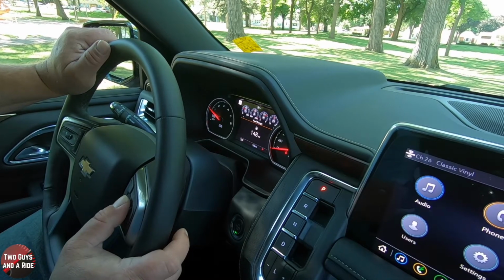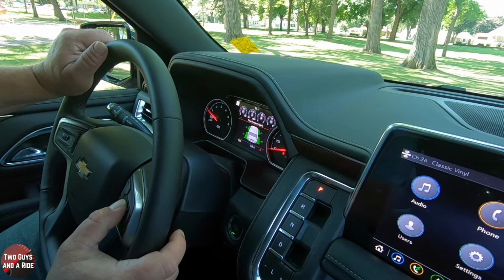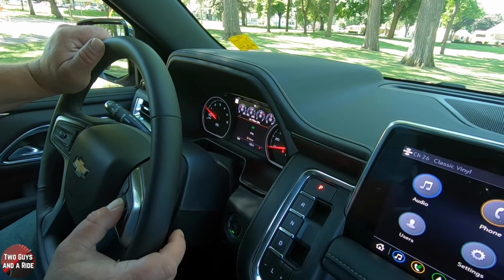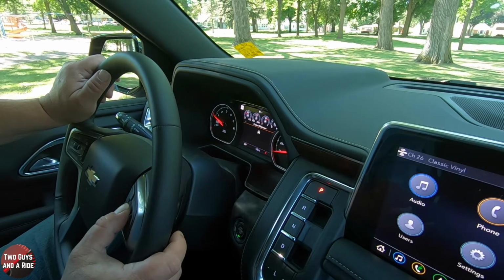You've got distance to empty. You got your oil life, you got your tire pressure monitor, oil filter life, or air filter life, sorry, and it actually tells you right up here, which I think is really cool. Brake pad life, nice.